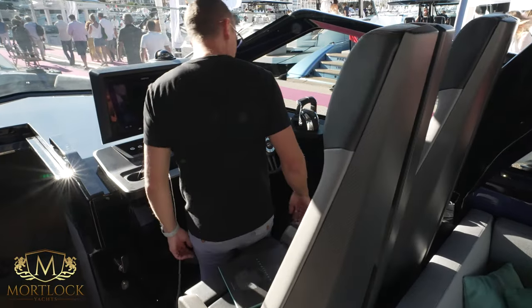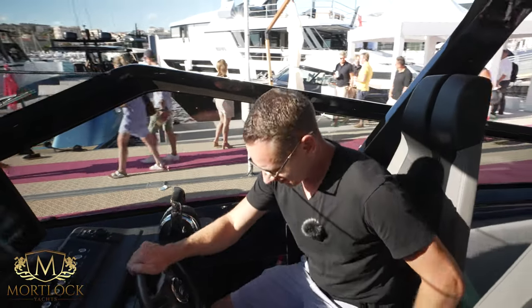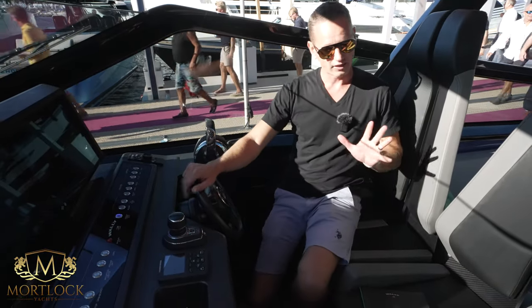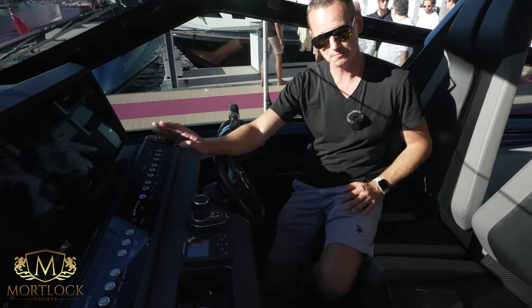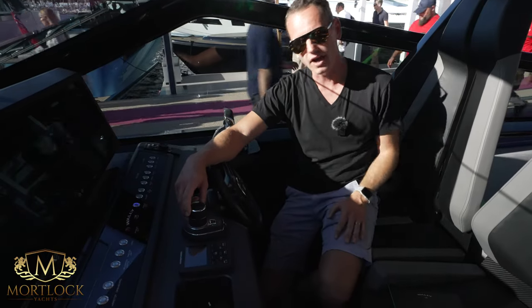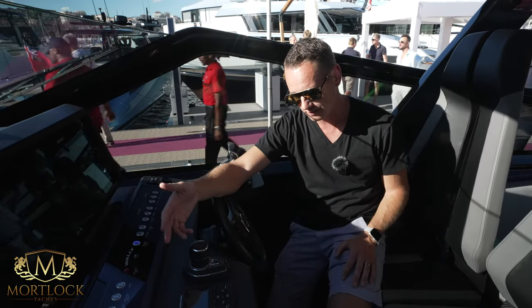Now we come to the control station with its great carbon fiber wheel and engine controls. Now, the interesting thing about this boat, although it is 43 foot, there's no bow thruster. And you don't need a bow thruster. This boat, with the engines and this joystick, can maneuver completely sideways. So no worries about a bow thruster, additional things that might break down.